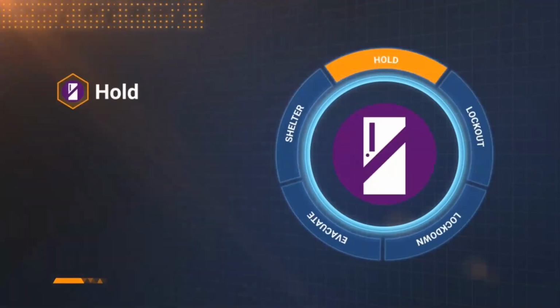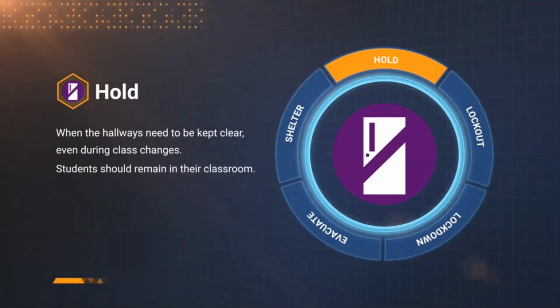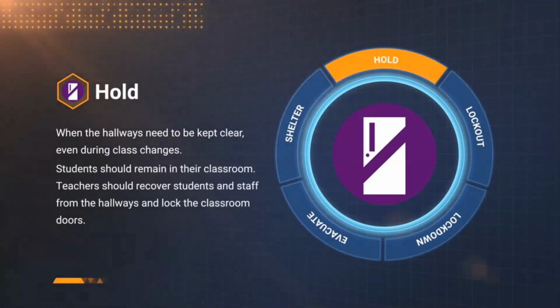A hold is called when the hallways need to be kept clear, even during class changes. Students should remain in their classroom. Teachers should recover students and staff from the hallways and lock the classroom doors.